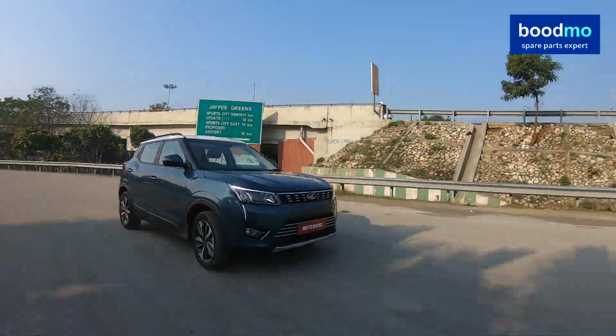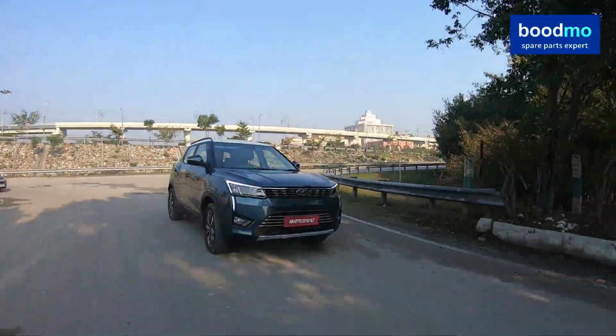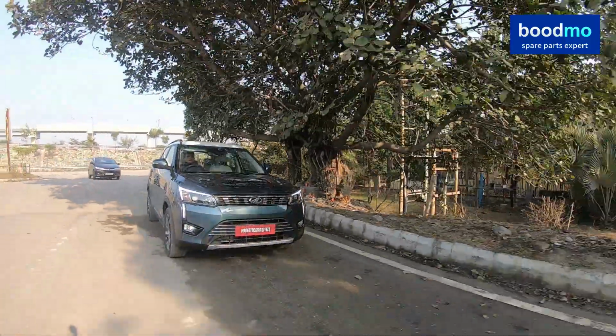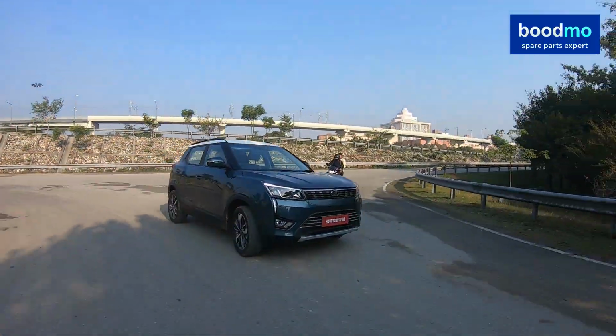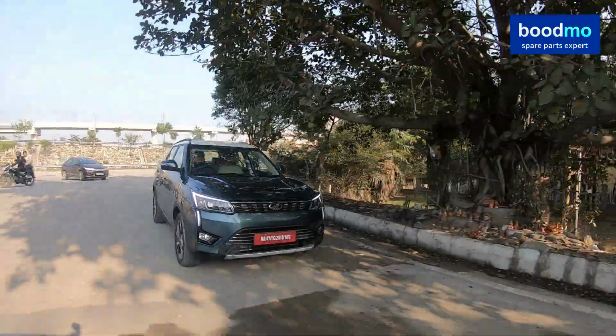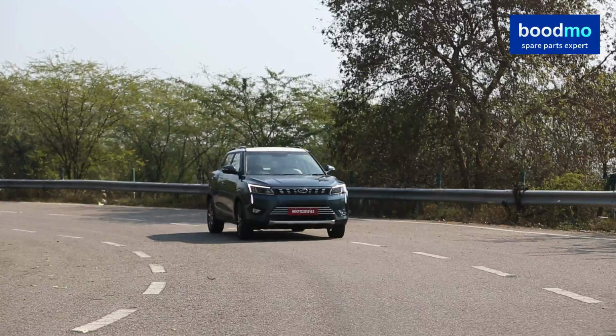Could have been better, could have been a slightly improved product, but I think it is at par with most of its other AMT rivals out there in terms of technology as well as refinement, and it's a decent package. And I should think you should keep it in your shortlist and consider this car if you're in the market for an automatic car in the SUV compact segment.